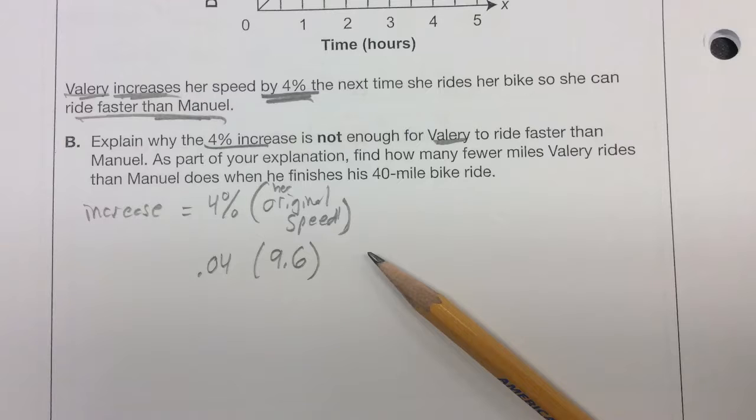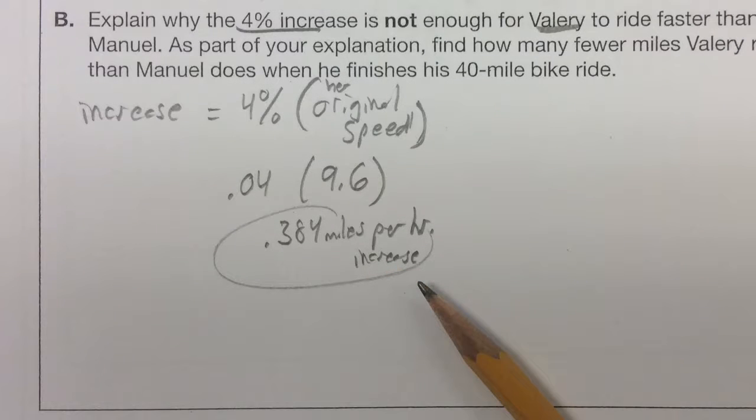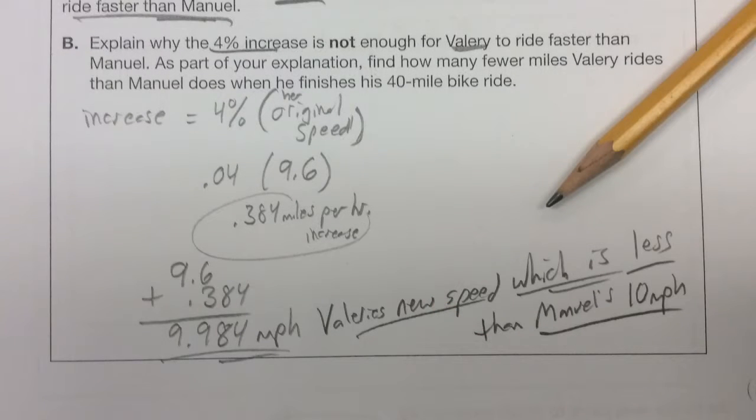Looking at her speed from the other side, in part A, 9.6 miles per hour, a 4% increase calculates to about 0.384 miles per hour more. Add that on to 9.6 and you get 9.984, which is less than 10 miles per hour.